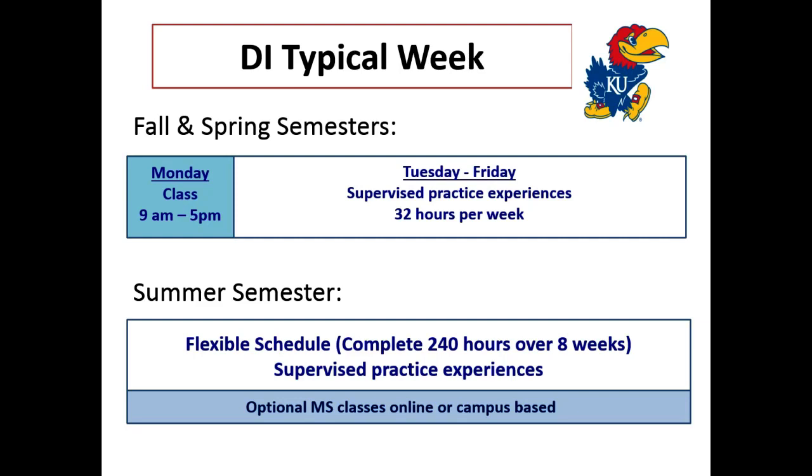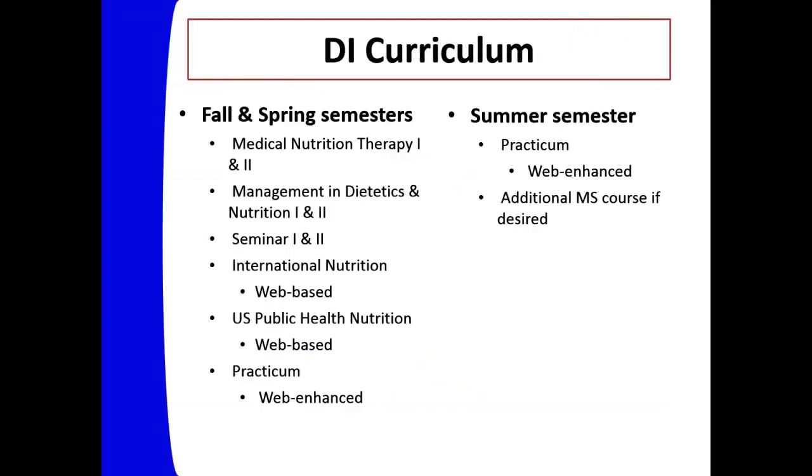Then during the summer semester, to allow for that flexibility of the summer practice area of interest, we don't have any on-campus courses. You simply have the practicum course that you will take with me, which is an online course that accompanies the supervised practice experience. And so unless you're taking additional coursework for the master's program, the only thing during the summer that you'll need to come on campus for is to complete your final examination for the dietetic internship.